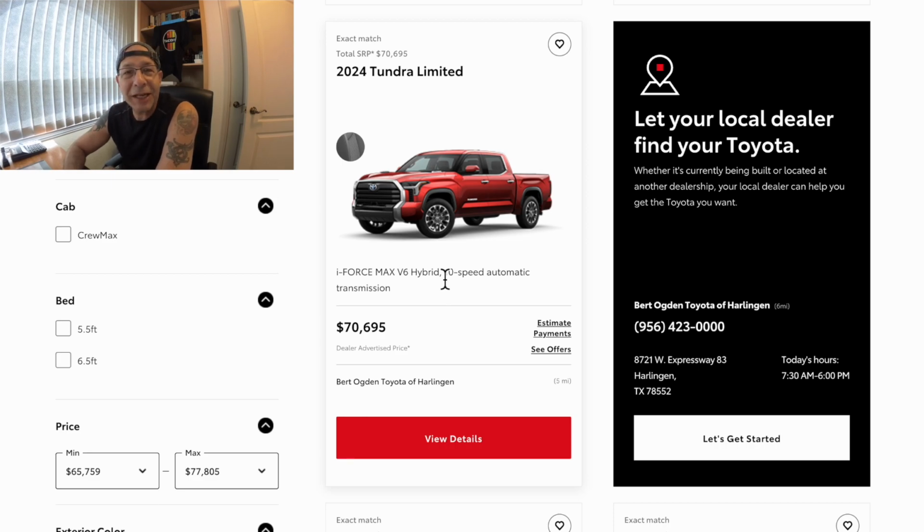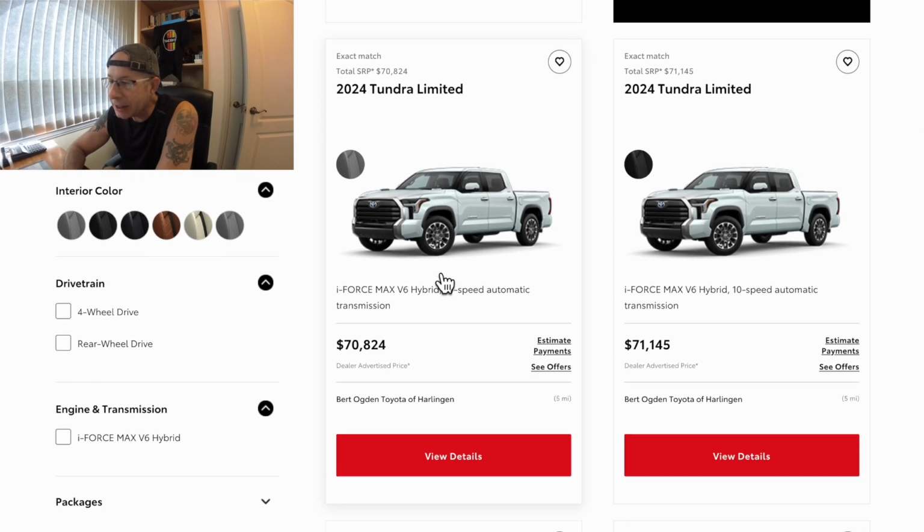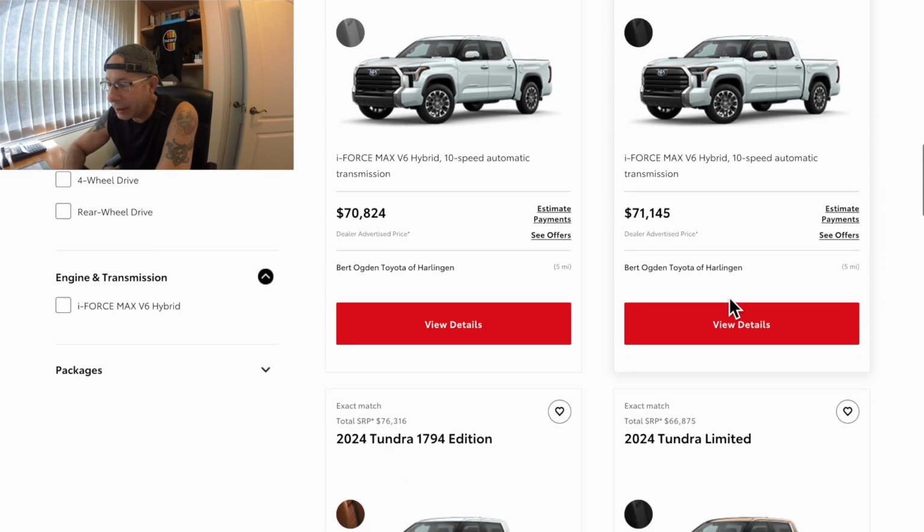You know, there's some fancy name out there that Toyota has come up with, right? Moving on down, we're at another Limited, $70,824, and same price that they're asking for it. To the right here, another one looks like exactly the same model. Must be a little bit more on it, because the retail suggestion is $71,145, and that is the price they're asking for it.